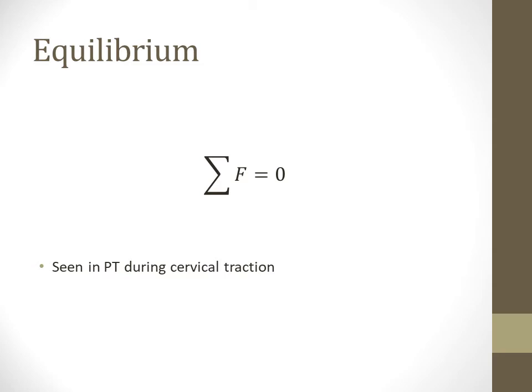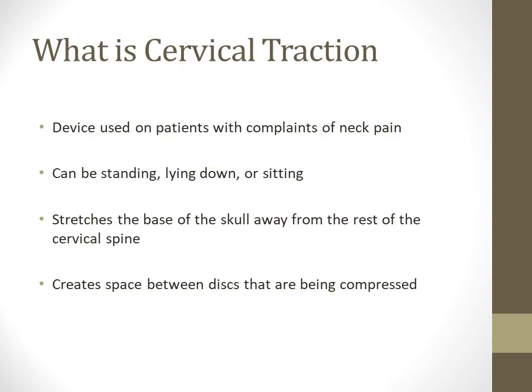How we see this in a PT clinic is during cervical traction. So, first let's just do a little overview on what cervical traction is. Your cervical spine is that top part of your spine around your neck, down past your shoulder blades a little bit, or down past your shoulders. Cervical traction is used when patients come in complaining of neck pain, or a pinched nerve, when that nerve is getting pinched down on, creating pain down the arms and tingling sensations. So cervical traction is a device that we use on patients with any of those complaints.